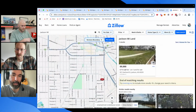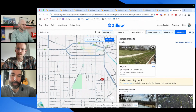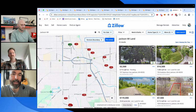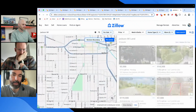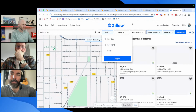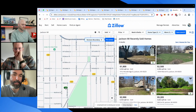But scrolling out, we got 9K over here, 8,700 square feet, 7.5, 5.5, 12, 7.5, 20, 9, 9.9, 15. But you always want to stay as close as possible to where you are. So let's go ahead and look at sold. And there we go. So we got 2.5, 3.9, 7.5, 9.2, 1.8.